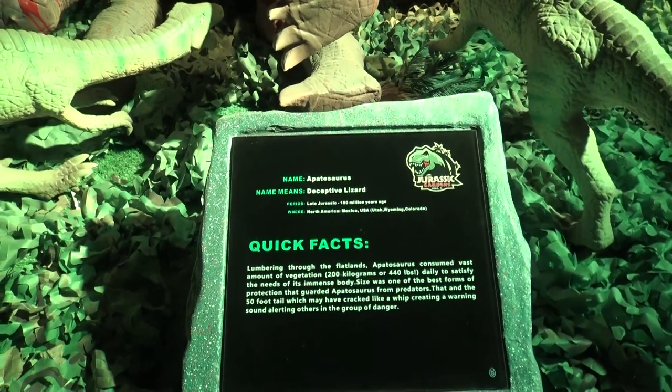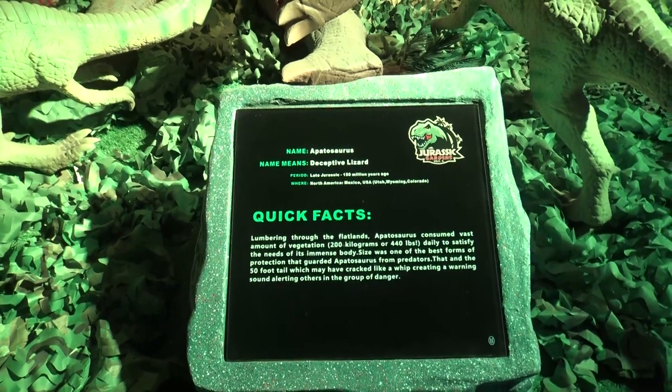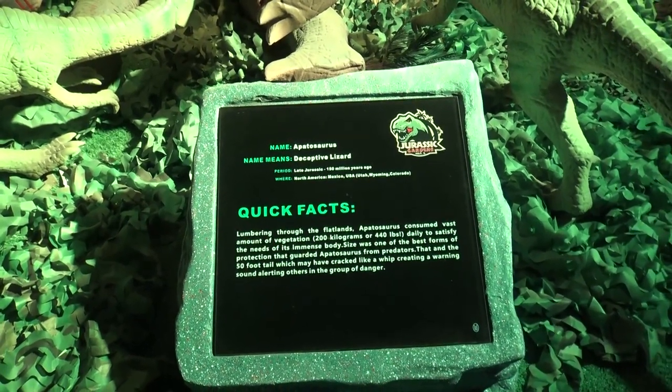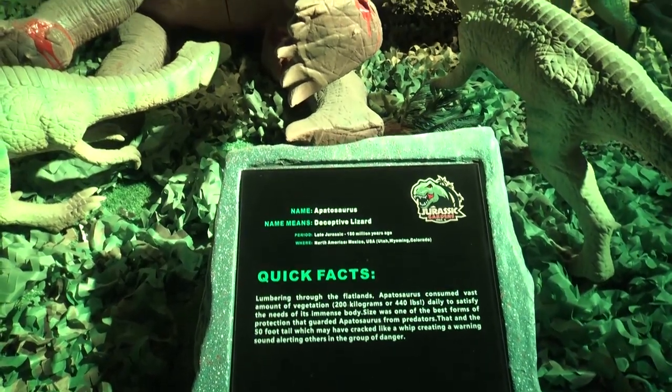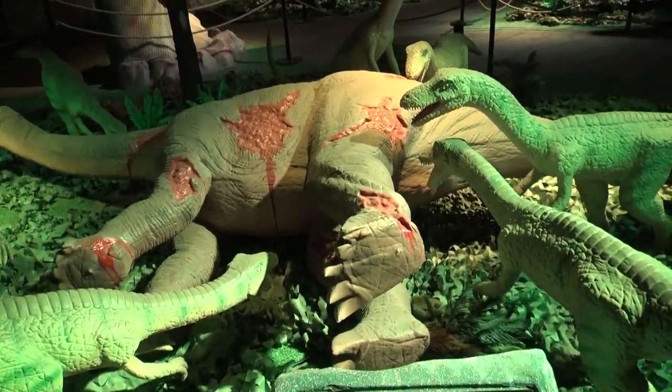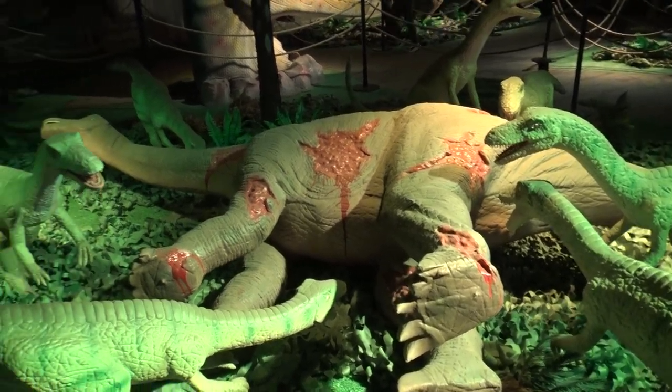Apatosaurus, deceptive lizard. Lumbering through the flatlands, Apatosaurus consumed vast amounts of vegetation daily to satisfy the need of its immense body size. Well, I don't think it helped him this time.